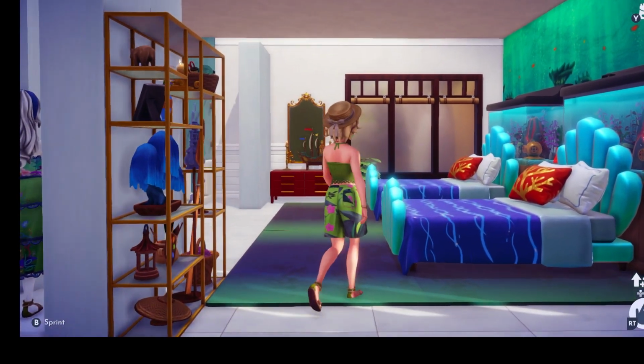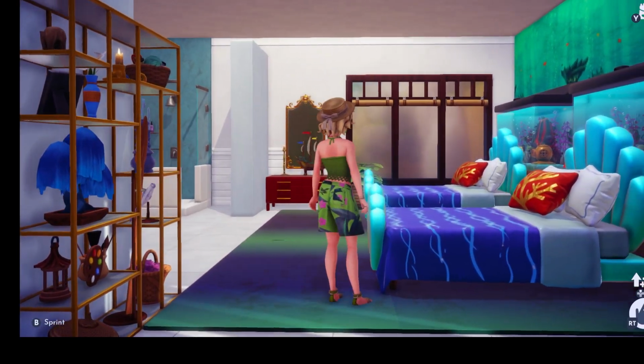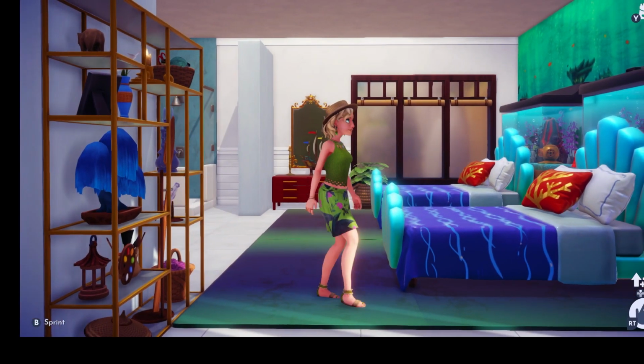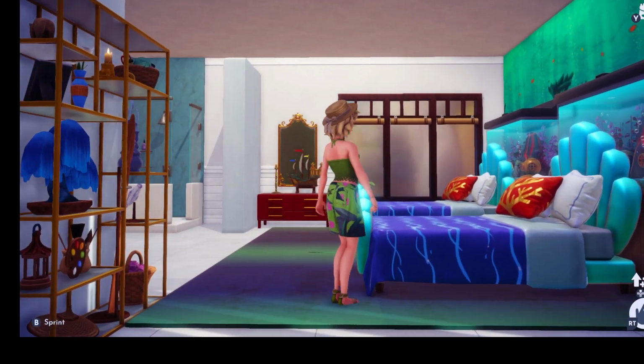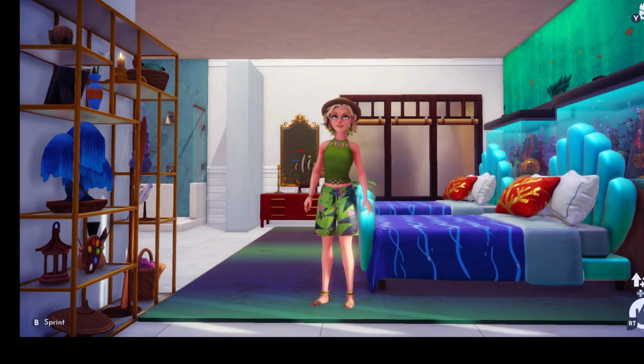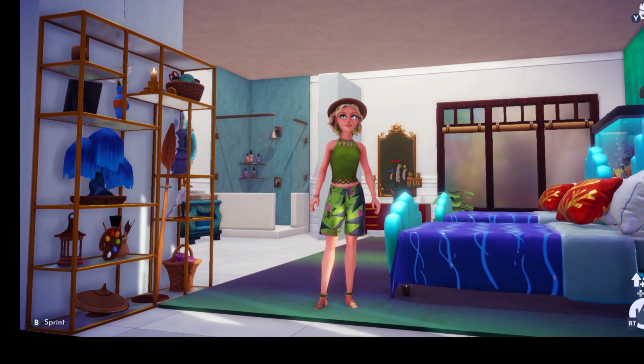All right, here we are entering our beautiful undersea themed suite. Kind of like a room you would get in a Deluxe Disney World resort. Hoping to stay here soon when I get to go to Disney World. Well, they don't have this room there, but.